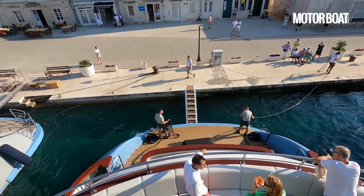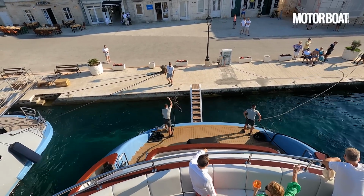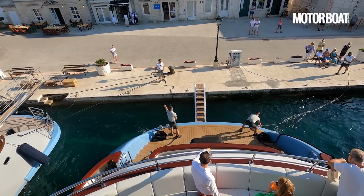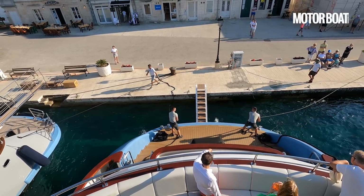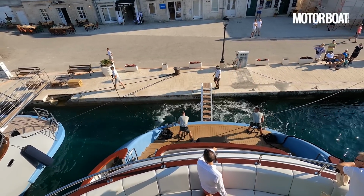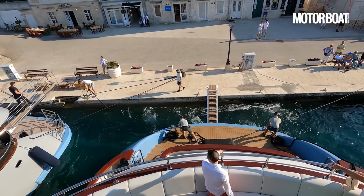Windward side first, and the starboard one. We are officially on our berth.